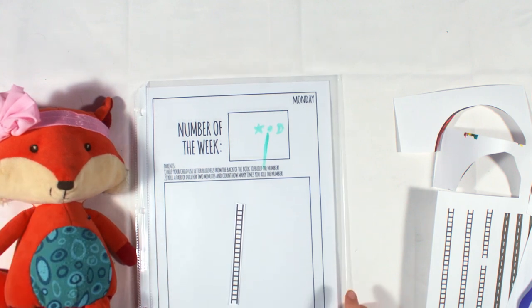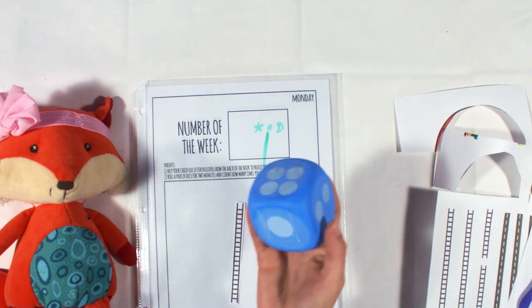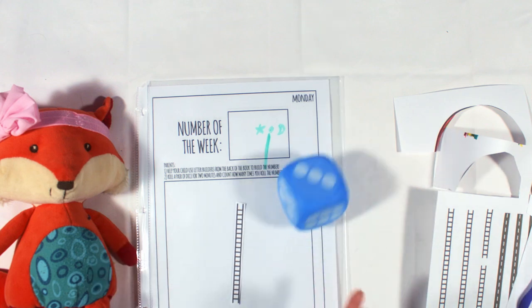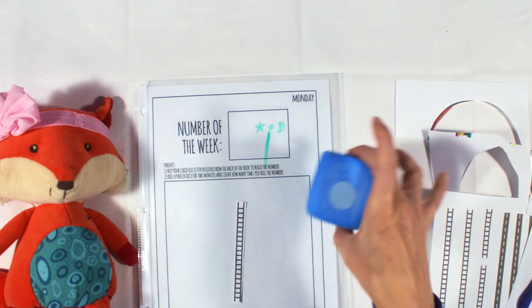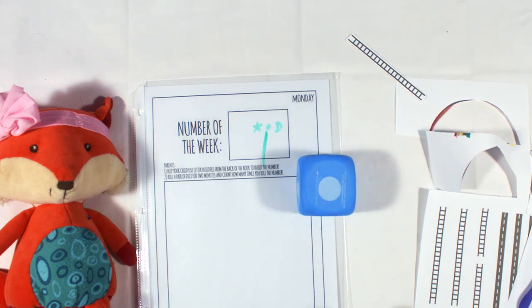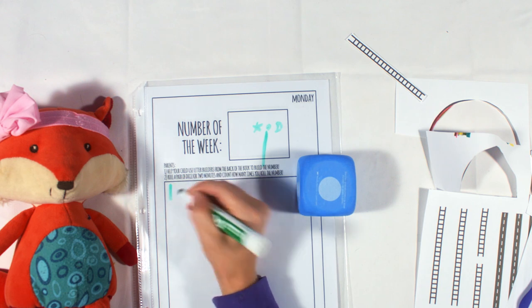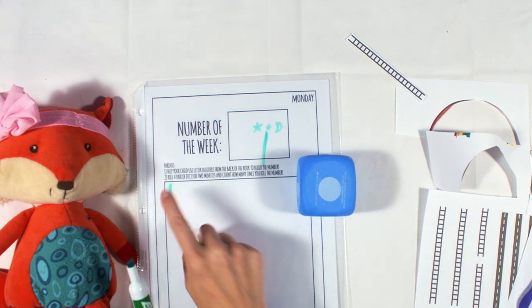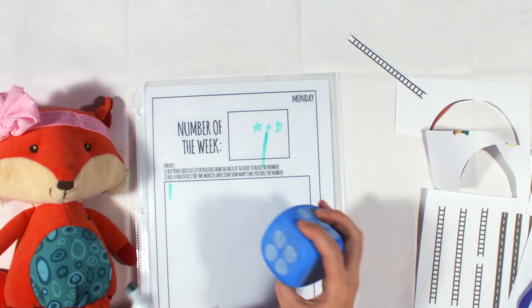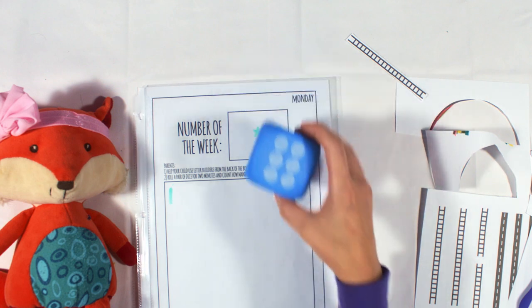All right, our challenge for today, let me get our dice. Our challenge for the day is spending a couple minutes and rolling our dice. And we're going to see how many times, whoa, you roll the number one. I just rolled the number one. And I'm gonna show you how to make tally marks. So I rolled one time. So there's my tally mark. I'm gonna see if I roll it again. No, that's a four. 1, 2, 3, 4. Whoa, that's a big number.